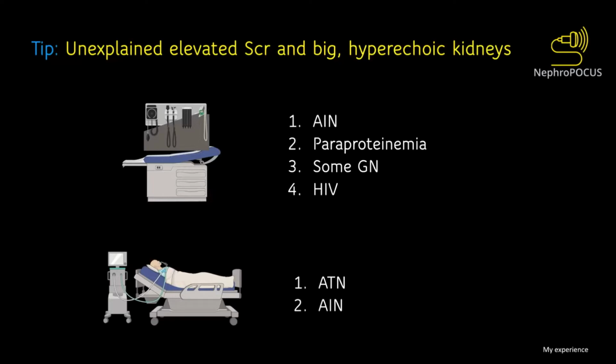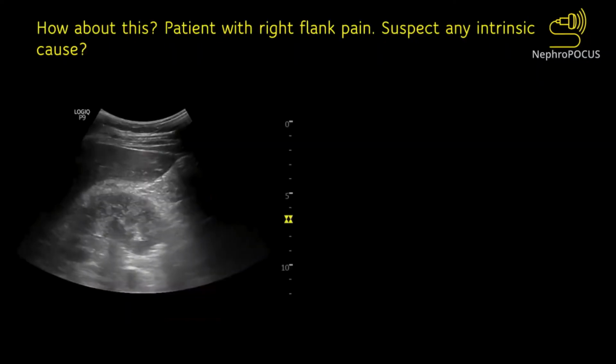And if you're seeing an inpatient with a similar picture with big hyperechoic kidneys, most of the time it's ATN, and the second differential would be AAN, because in the inpatient setting, most likely the patient experiences hypotension and is subjected to drug therapy. So these are the two common causes. It's very rare that some kind of acute GN is presenting in the inpatient setting, except for maybe post-infectious GN. Okay, so that's the point.